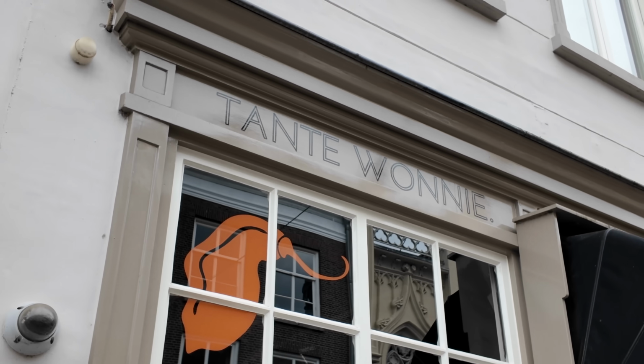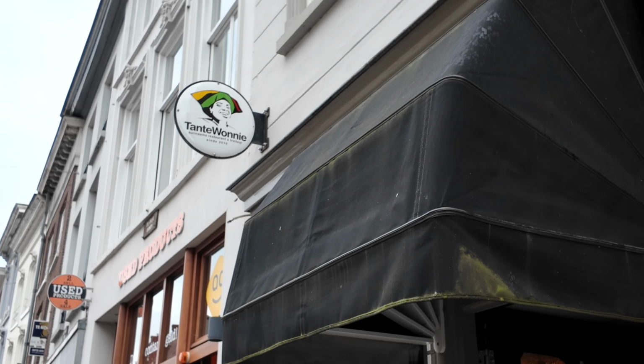It's been so long since we've had Surinamese food, and it's one of our absolute favorite foods here in the Netherlands, and I don't know why it's been so long. We're at Tante Voni, and it's supposed to be some of the best Surinamese food here in Den Bosch.